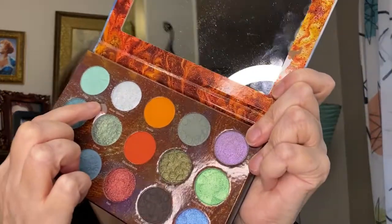And today we decided to do fire, and then we just used the three shades down the middle, and then we used this one color here. I don't have my glasses on me, but that color there for the inner corner.